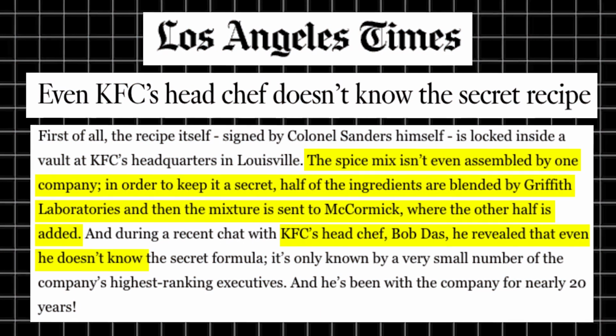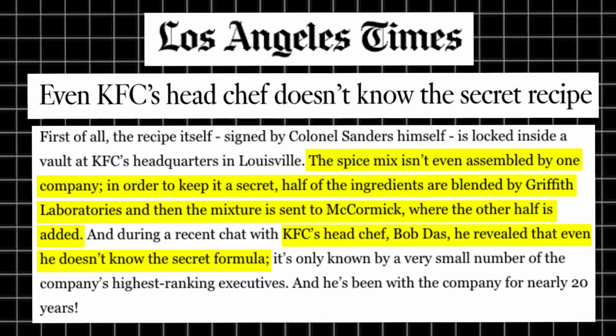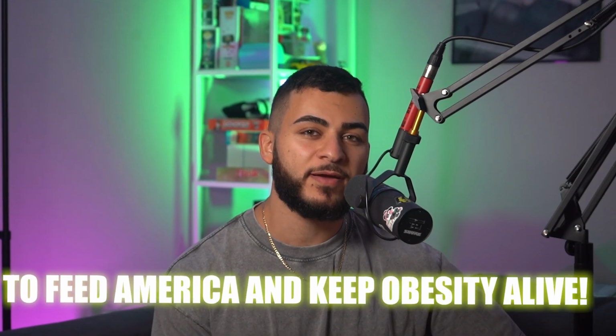The lengths KFC goes to this day to protect its secret are amazing and really fascinating, very sophisticated for a business in their industry. Even the head chef doesn't know the full recipe, and so the security around it includes video cameras, motion detectors, and a 770-pound safe encased in concrete and steel. Moving the recipe from its vault is so stressful that a former president once joked, "I don't want to be the only president who's lost the recipe." Imagine the stress that comes with such a responsibility to feed America and keep obesity alive. I'm kidding, I love KFC.